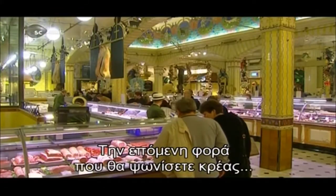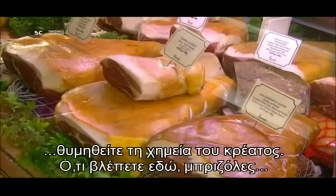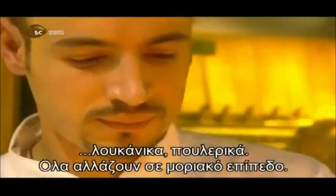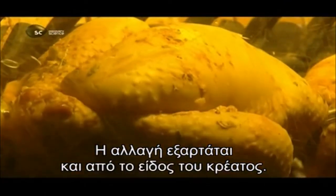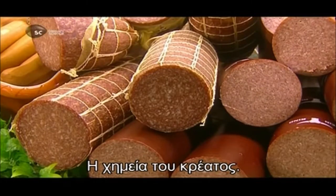So next time you go to your local butcher's or to a big food hall like this one at Harrods, remember the chemistry of meat. Everything you see here, steaks, sausages, poultry, hams, is changing at molecular level all of the time. Heat it and the change speeds up. And as we've seen, the molecules in the different cuts react differently to heat. In fact, there's chemistry all around you in a place like this.